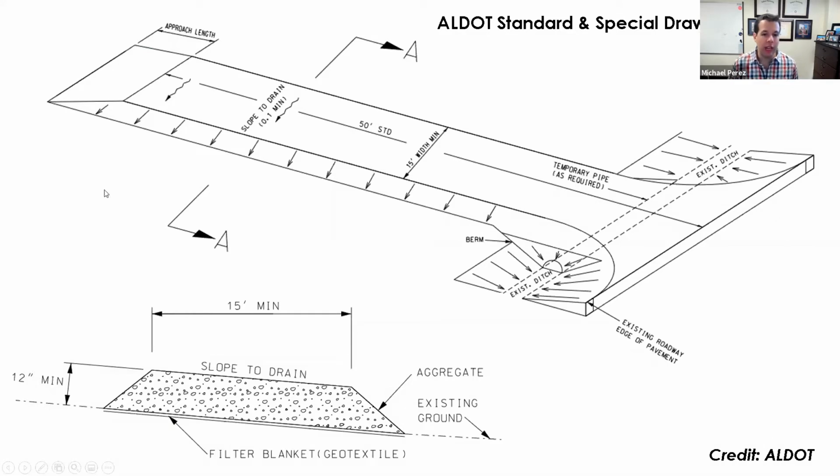Here's an example of the Alabama DOT construction exit pad. And the major difference between the DOT exit pad and the Alabama handbook or the Alabama Blue Book exit pad is in the depth or the height of the stone required. And so you see here that DOT requires 12 inches of aggregate, still the same stone size and still have the geotextile underlying. But the purpose for having more depth is because a highway job site typically has a little bit more traffic in and out, and you tend to have heavier vehicles coming in and out. So that additional rock helps provide some added longevity to the system.